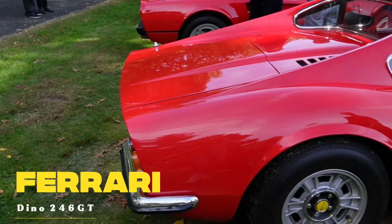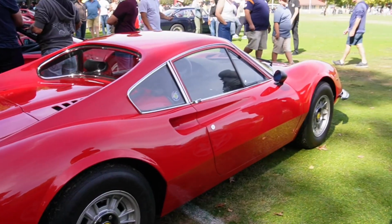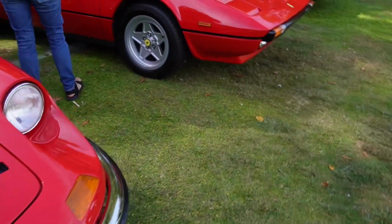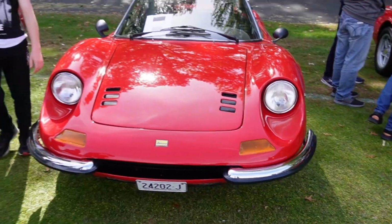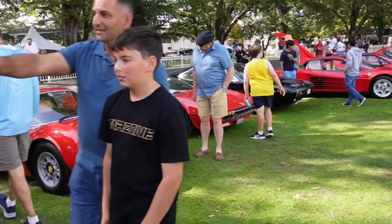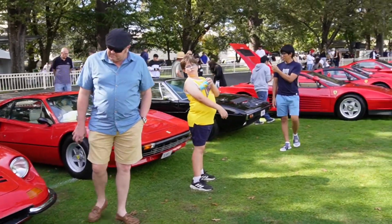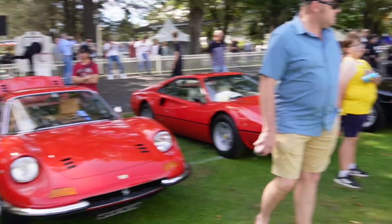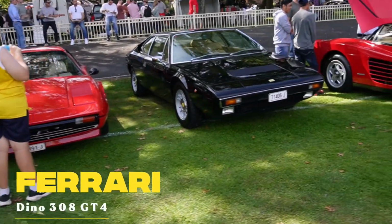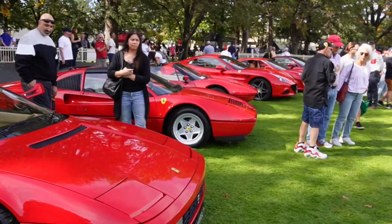Another very iconic Ferrari. And a very, very good looking car too. So this car was named after Enzo Ferrari's son, Dino. You can probably hear in the background now the bikes are getting ready for their parade around the oval. So it's going to get quite loud. You have more of the wedge-shaped Ferraris along here, 328s, Dinos, Testarossa.